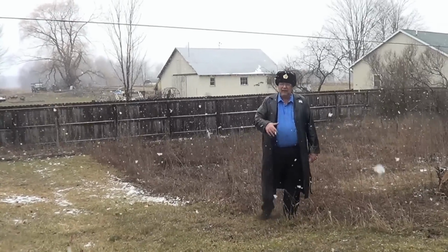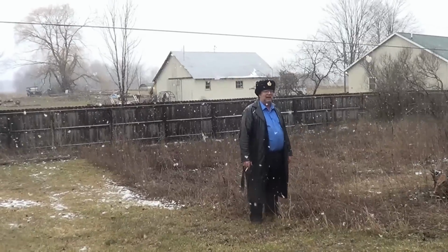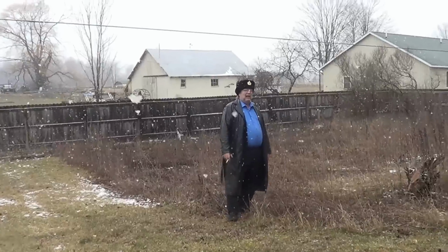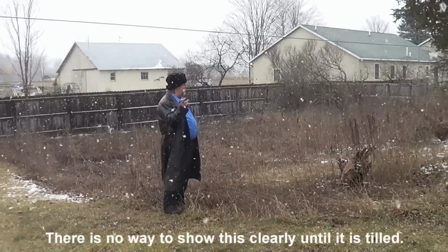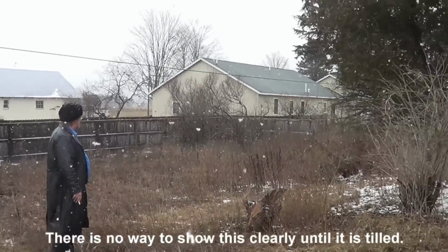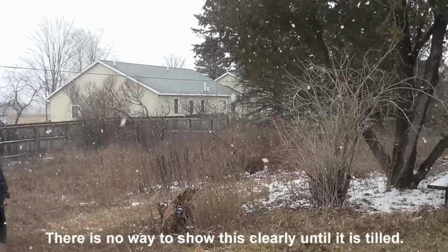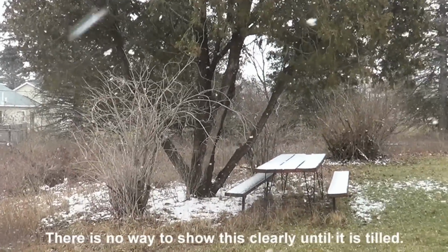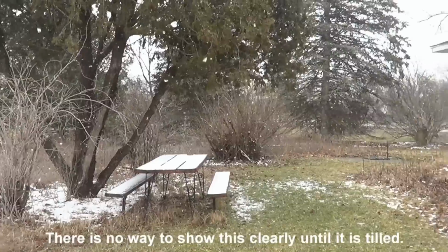But in an episode here soon, you're going to see me in here with a tractor and a tiller, tilling this. And we're going to pan around and show you that this goes all the way to the edge of the property. Again, it's about 5,000 square feet on one side and 6,000 square feet on the other side.